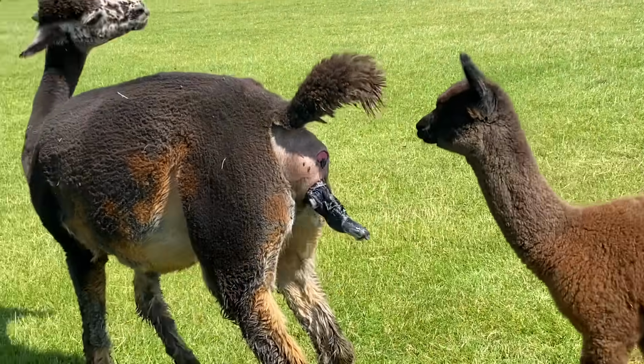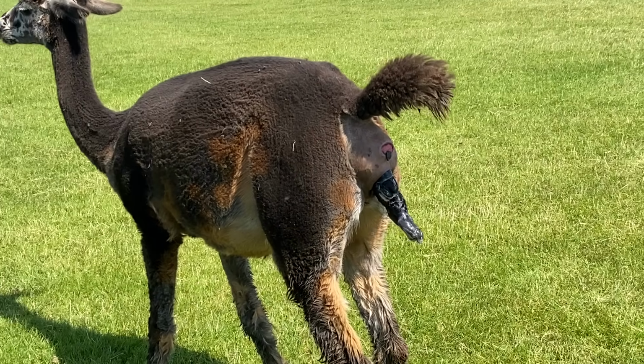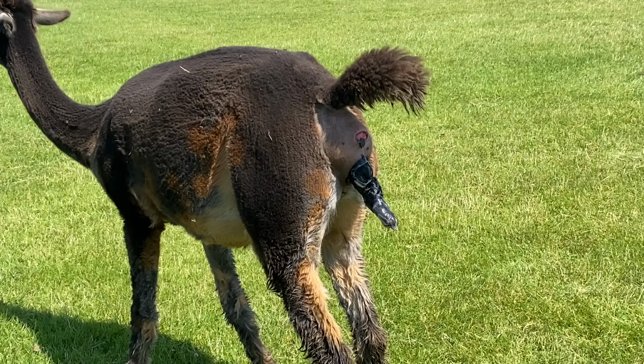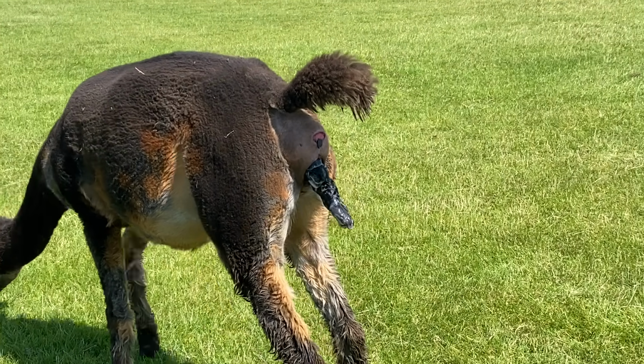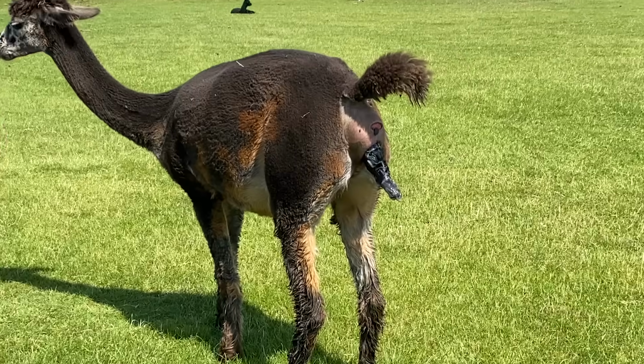The cervix dilates gradually through the birth, and the widest part of the cria is the shoulders, so we've got to get the neck and the head out first before we get to the shoulders.